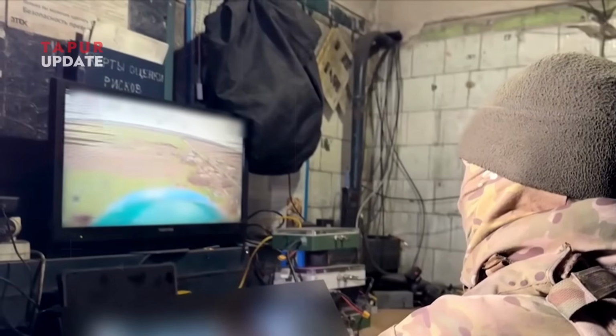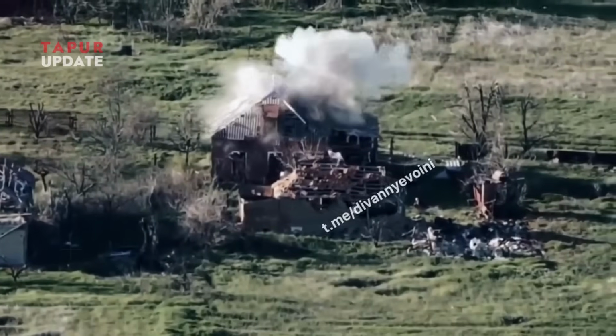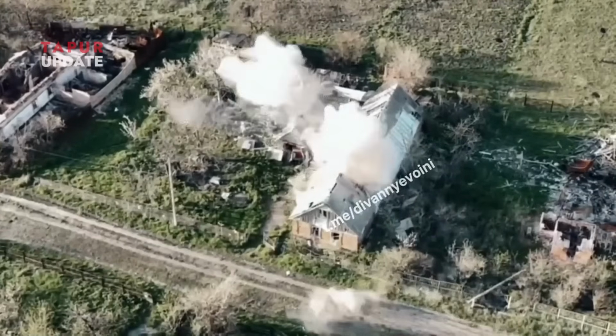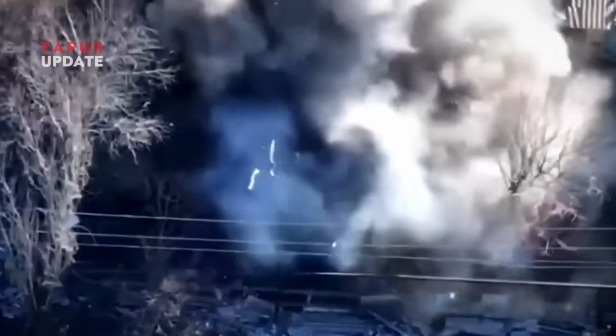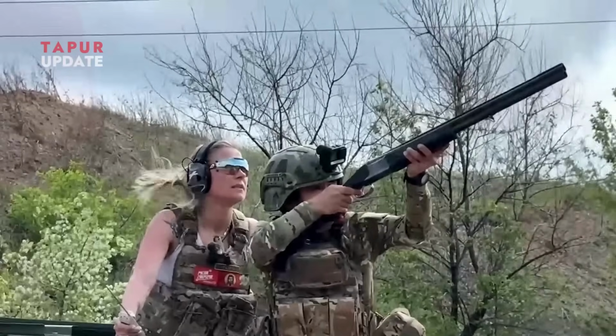In today's wars, drones have become one of the deadliest tools on the battlefield. They're small, fast, and cheap, and they can scout, drop explosives, or even crash into targets. So how do you stop something that barely shows up on radar? In Russia, the answer is simple. Use a shotgun.